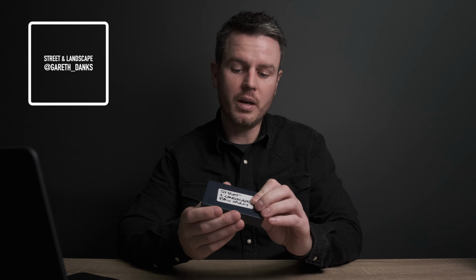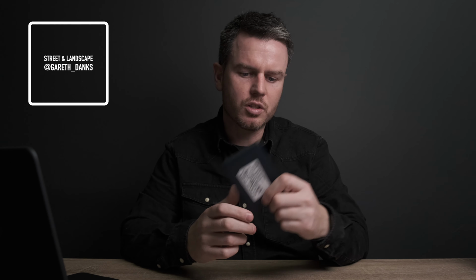The other thing about having it all on one little hard drive is if I ever needed to back this up, I can literally buy another one of these and chuck everything off this onto here. So if this does fill up in two or three years' time, I can just chuck the entire contents onto one of them and start from scratch.